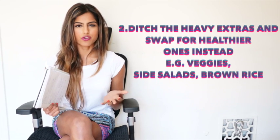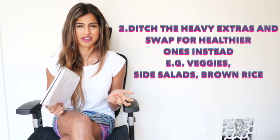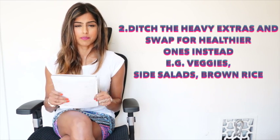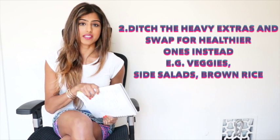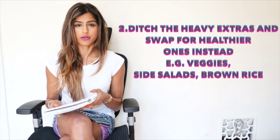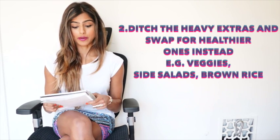Tip number 2, substitute heavy sides for healthier alternatives. A lot of entrees usually come with French fries, onion rings, mashed potatoes, which can be creamy, and there's a lot of hidden calories in those things, and it's better to substitute these sides for things like a side salad or grilled vegetables or just a healthier alternative. You should probably ask the waiter to see what they can do for you as well.